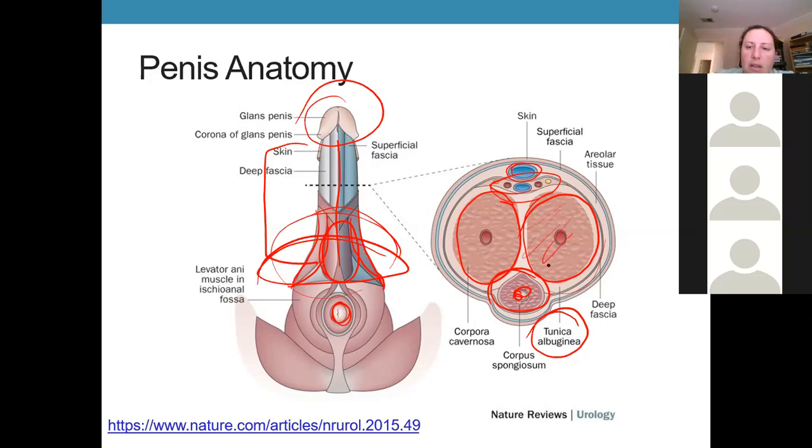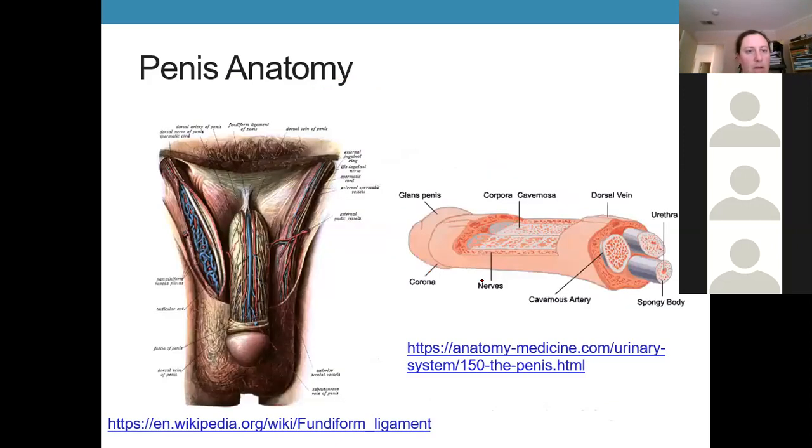And you can see how the corpora cavernosa make up the majority of the internal structure. Here's some other ones. This one is showing you how there are ligaments connecting the root of the penis, as well as showing you how it's sitting along with the scrotum. I guess that's what I was trying to say.